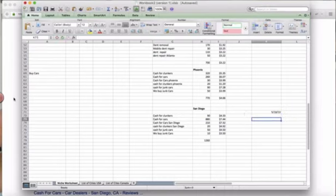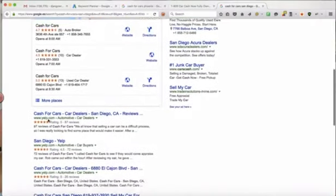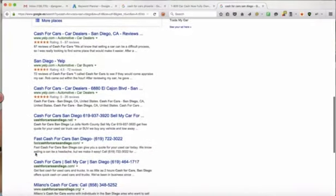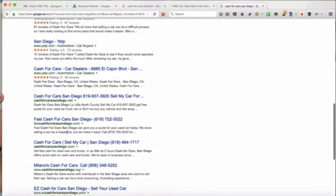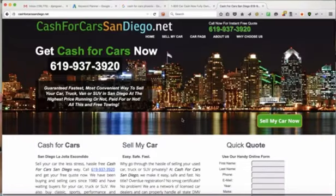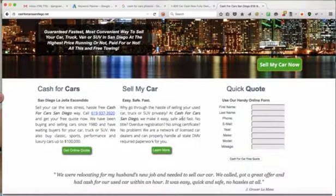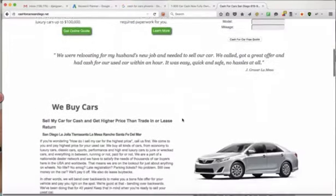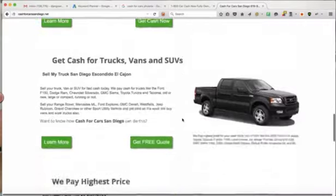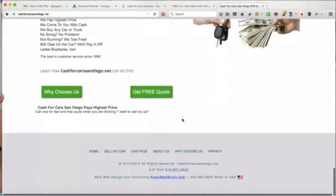Okay, and we come down here. I always like to see the Yelps up here. That means it's easier to rank for. CashForCarsSanDiego.net on here. Fast Cash. I would take this. This guy is ranking pretty good. Cash for Cars, he's doing Sell My Cars too. We Buy Cars, get a free quote. We Buy Classic Cars, and so on. Not a bad site.